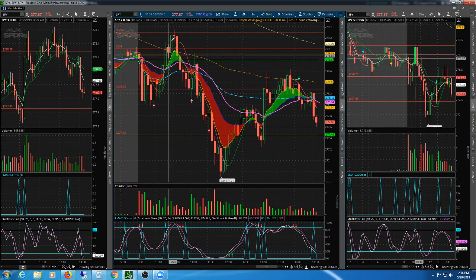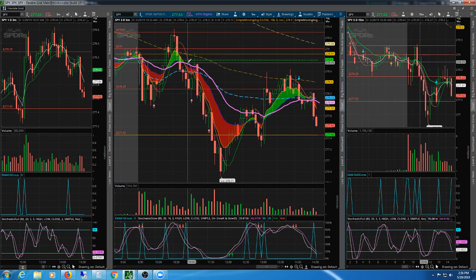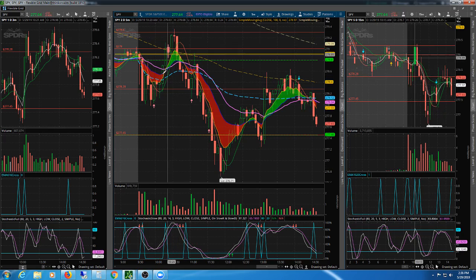So that's what I played there. It would have been nice, and we had a spinning top right here, right at resistance. So this would have been a nice catch here if we could have got that. But I got 12%. It was only one contract. It would have been nice if I would have got more contracts.